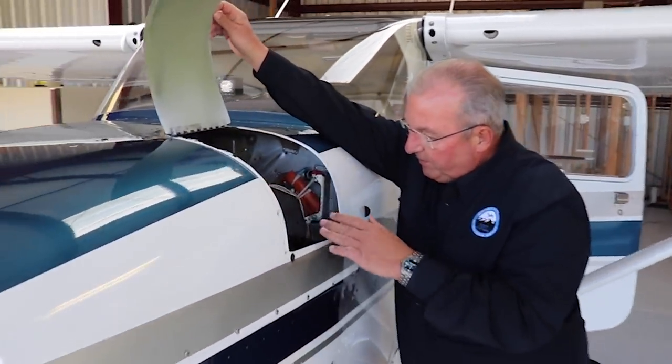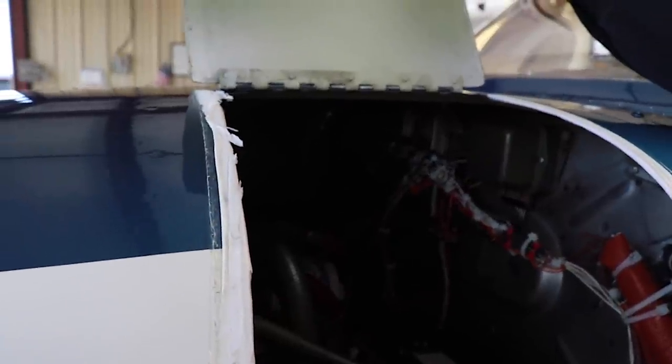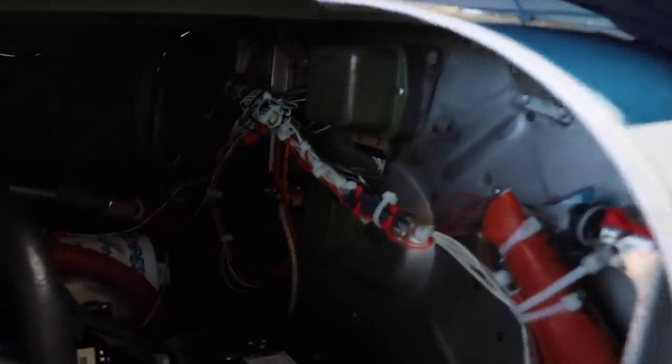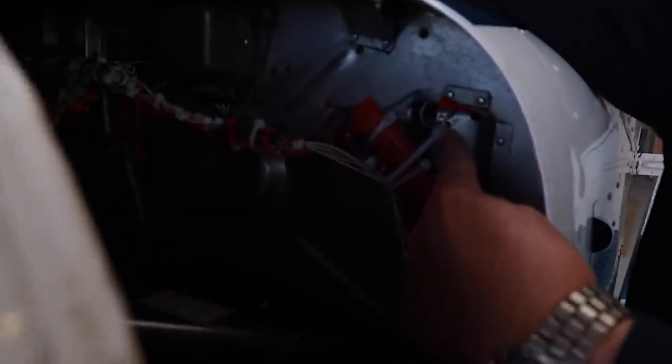This is just part of the rear of the engine. We've got the battery, and we just make a general inspection to make sure everything looks the way it's supposed to. You don't want to see any rust or bugs or mice making nests in there. That would be terrible. Or oil dripping out. Or oil. And a little secret right up here. You know what that is?